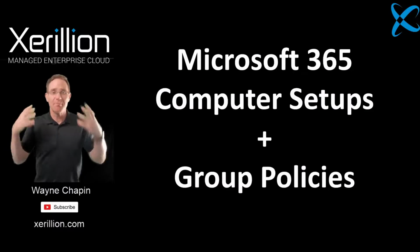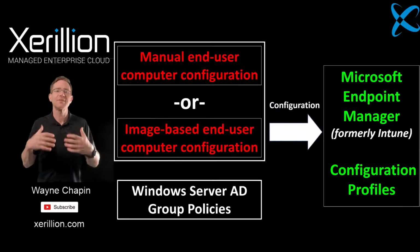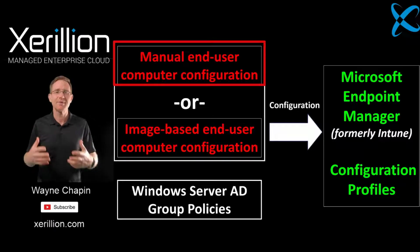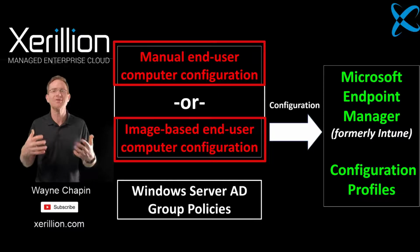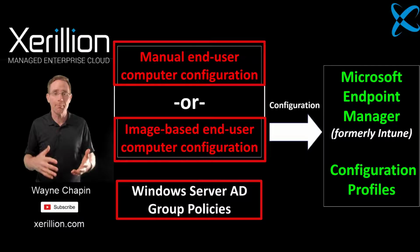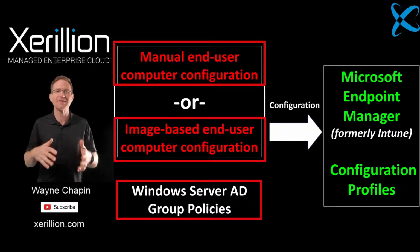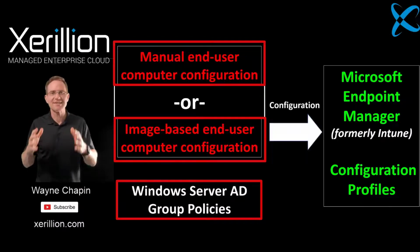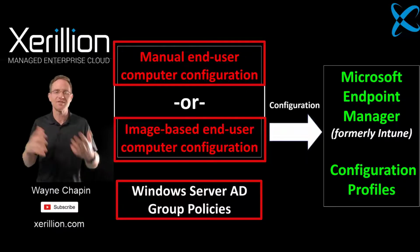Now, another one of the most basic common tasks in IT management is computer setups and configurations. Most companies do manual end user computer setups on the fly for their users, and some companies that continually have a large number of computer setups will have some type of client computer imaging system. And a small subset of companies have Windows Server Active Directory group policies deployed. Though again, my experience is that for the few that do use them, the policies themselves are very basic. Manual setups aren't consistent and they're tedious, and imaging systems need to have their images maintained and updated as new hardware and software comes out.